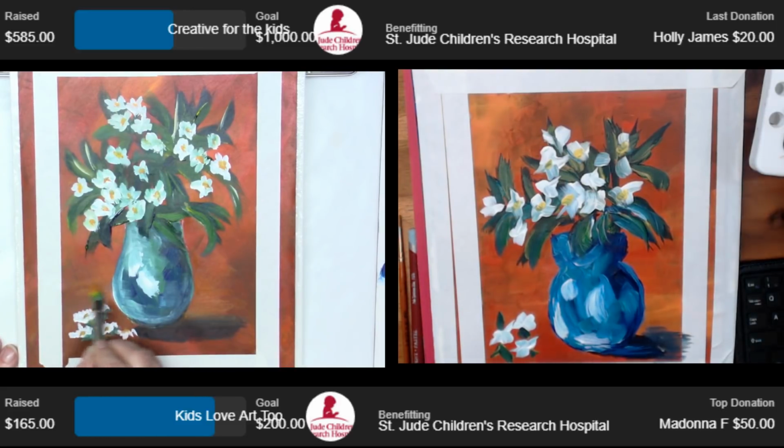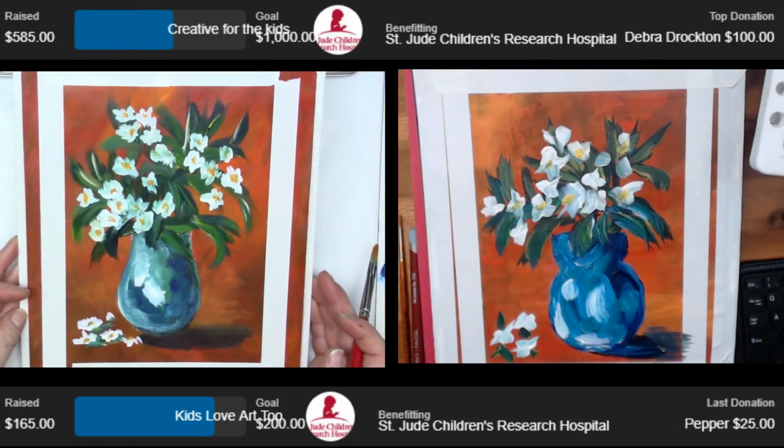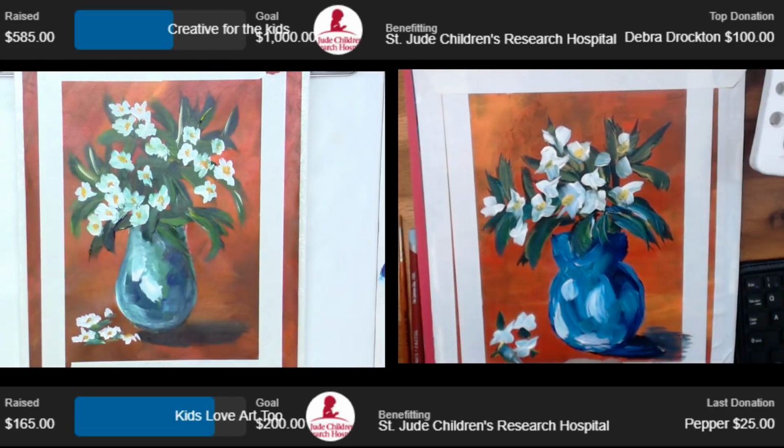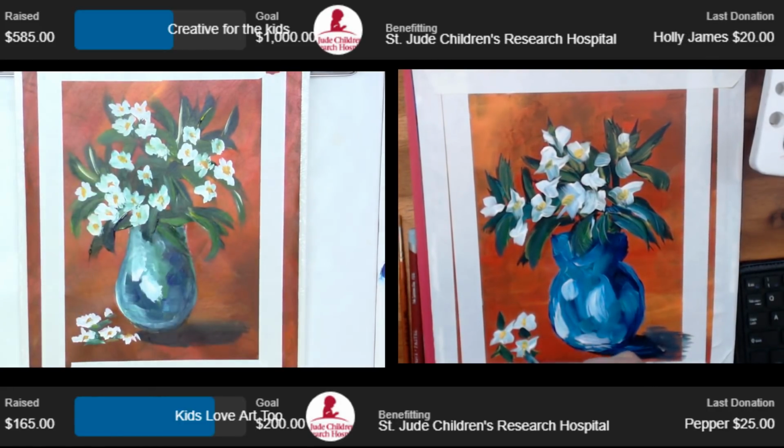I want a little pool of some more light over here. I think we're almost done here. Okay, we've got seconds. Seconds and then we're done. All right, get a couple centers on my yellows there that I didn't hit yet.